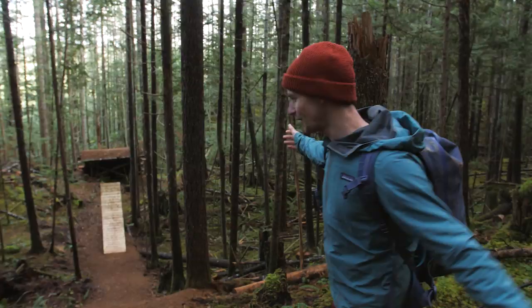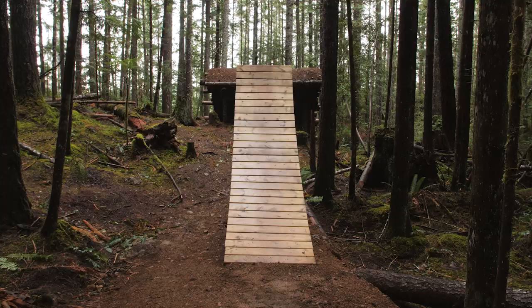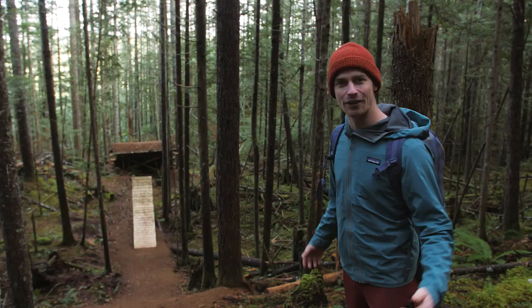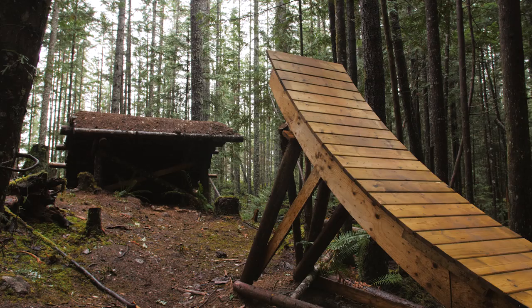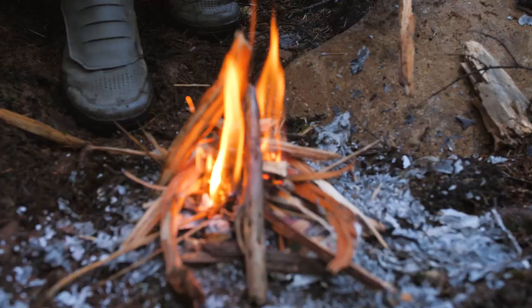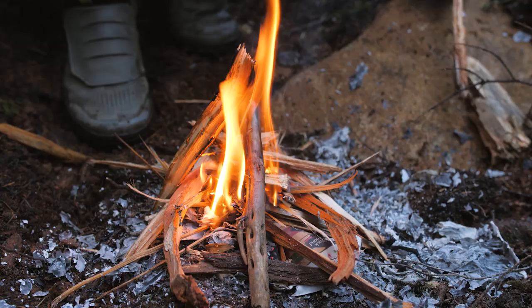Here it is, the big jump. It's finally done. Really exciting day, and I'm finally gonna ride it. And it's looking really good. It looks way less intimidating now that everything's together, nice and buffed out. We forgot firewood today. All our wood is wet, but we got a bit of flame happening here.